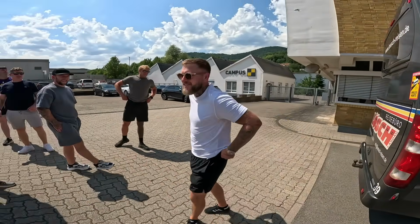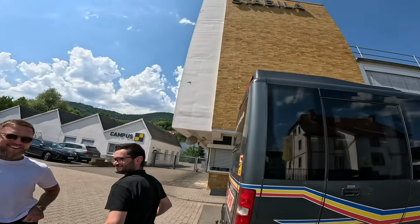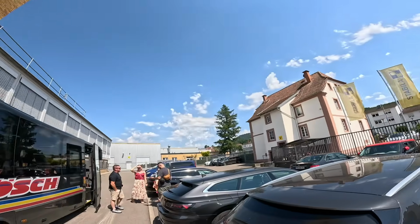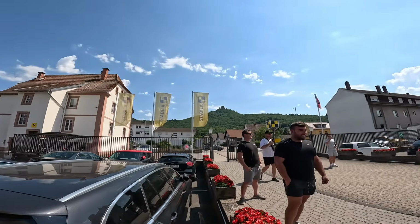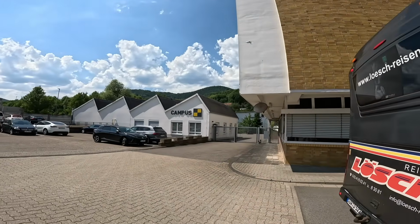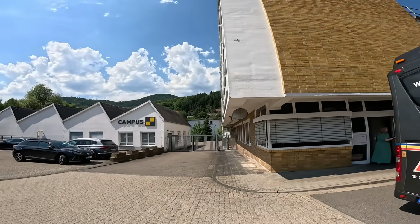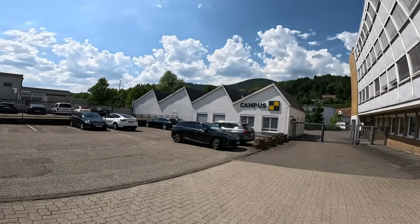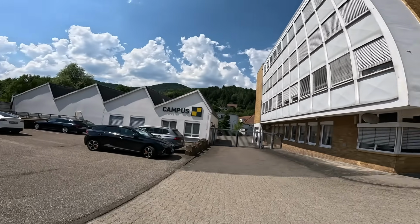This is Collison 2.0. Collison's apprentice. So here we are, back at the Stabila factory. This is where all the levels from all around the world have been made and are going to be made.